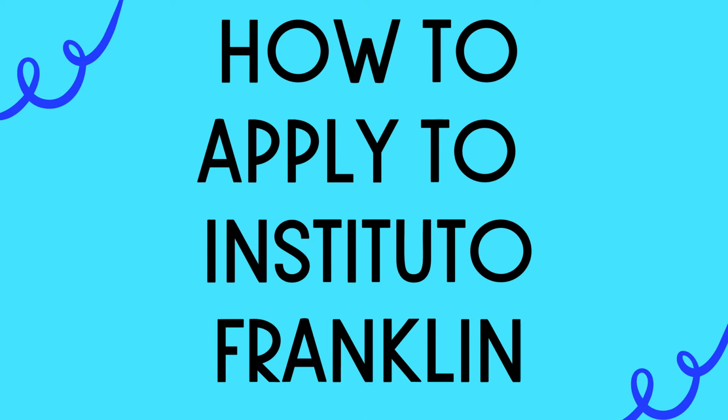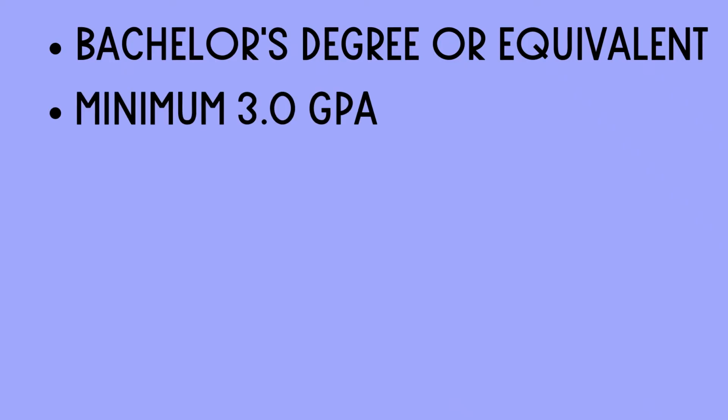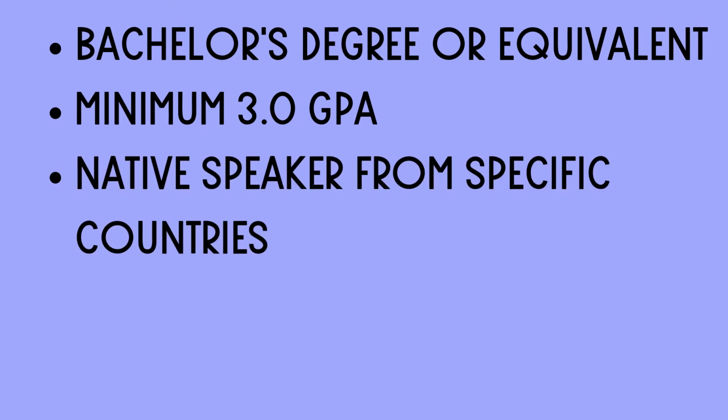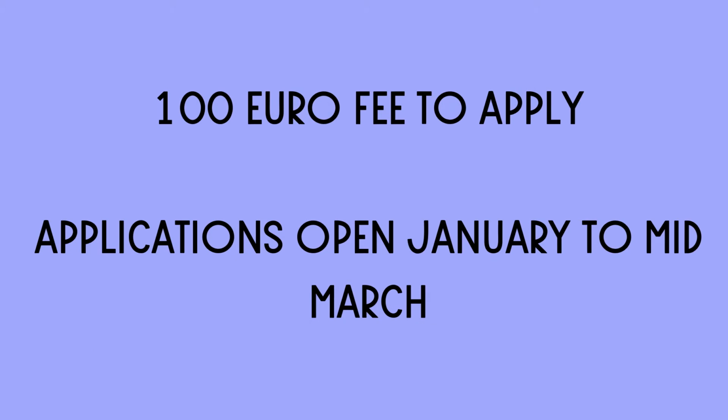To apply for the Instituto Franklin Master's degree in Spain, you must hold a bachelor's degree or equivalent, have a minimum 3.0 GPA on a 4.0 scale, be a native English speaker with a passport, and have a B2 level of Spanish, or a C1 for the Teaching and Learning Spanish as a Foreign Language Master's program. There is a €100 fee to apply, and applications open in January and close in the middle of March. Check out my blog post in the link to apply.